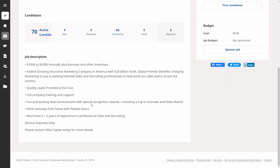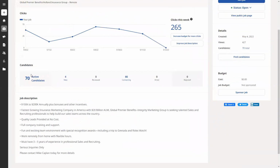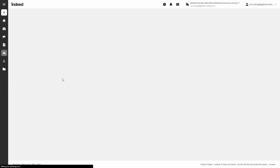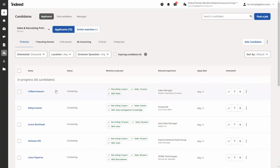My information's on there. And then once I have this pool of people, these 70 candidates, I'm going to come over here on the left. It says candidates. And again, you're seeing everything, all the behind the scenes, not shirking any tricks here. These are all Michael.